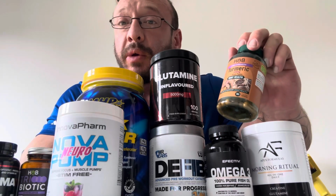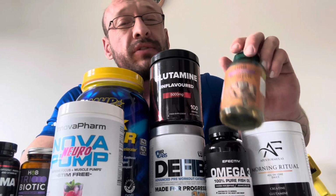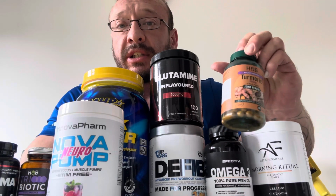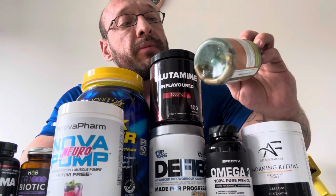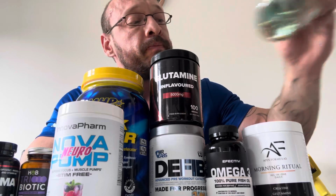Another staple I think anyone should use, because inflammation is rife when you are training, and even just in general day-to-day life there are so many things that cause inflammation. Taking this is a go-to. If you are looking at turmeric as a standalone, try and get it with the black pepper extract just for better absorption.